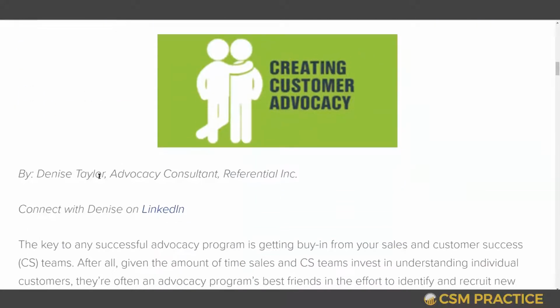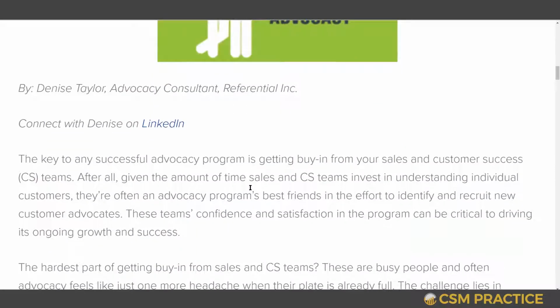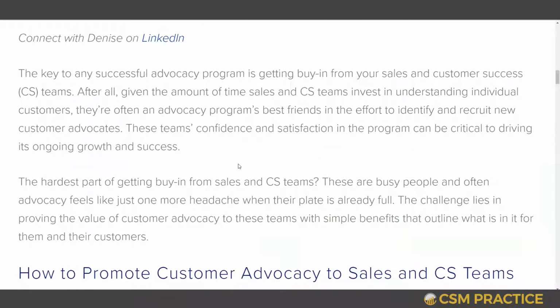And I think at a general point, there's a lot of times when I work with different companies, they don't have enough going on around advocacy, and it's such an important case. And so this one was written by Denise Taylor. She's a consultant at Referential, which is, I think, more like a marketing type of consultancy. So check her out. Actually, they have a lot of different really interesting blogs in general, not necessarily all about customer success, but this one definitely caught my attention.